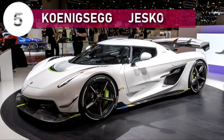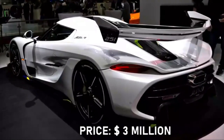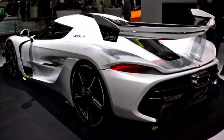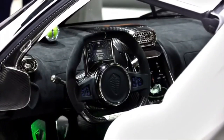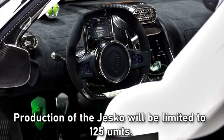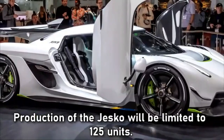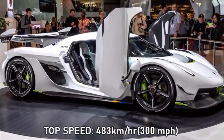Number 5. Koenigsegg Jesko. Price, $3 million. The Koenigsegg Jesko is a Swedish limited production mid-engine sports car produced by automobile manufacturer Koenigsegg. The name Jesko is a tribute to the company founder's father, Jesko von Koenigsegg. Production of the Jesko will be limited to 125 units. The car has a claimed top speed of 483 kilometers per hour or 300 miles per hour.